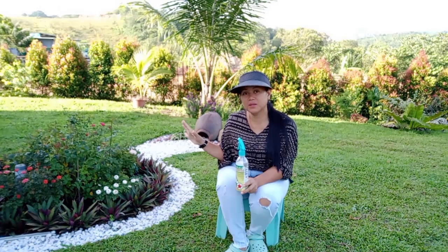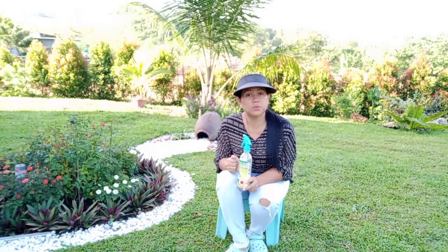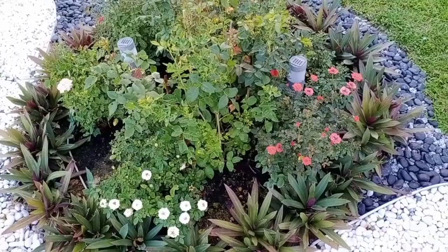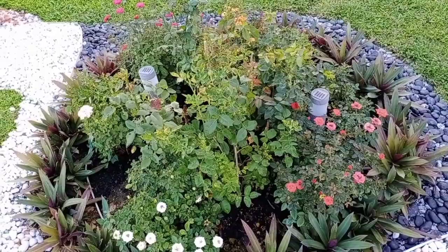And now, a lot of bulbs, a lot of flowers to bloom. Maybe in a week, maglalaki na yung bulbs niya, and then mag-start na siyang mag-bloom. Papakita ko po yan sa inyo. Kita nyo po, ayan po, mga bagong bulaklak na po yan. So nauunang magbulaklak yung mga smaller roses ko than the bigger ones at the center.